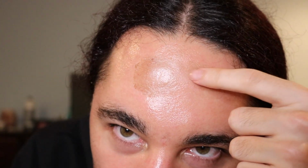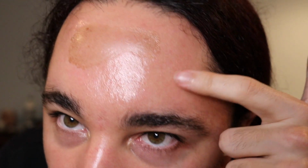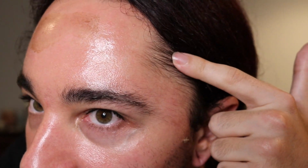So all of this is peeled off. The neck area is a little red. It almost looks like someone was choking me. Has a little itch to it too, which normally means you have to moisturize it better. But up here, this is always how I peel. This is the last area to go. It's this little area that's flaking off little by little on my forehead. And look at that, almost no wrinkles whatsoever.